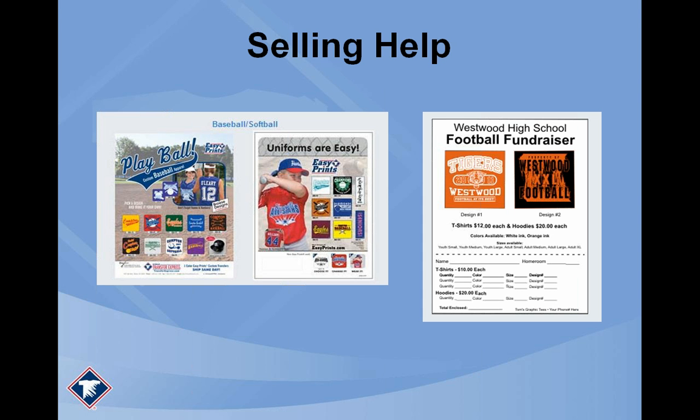So let's talk about some ways we help you sell. There's always, of course, the challenge of getting the baseball team. The past couple slides were assuming that you have it, but let's say you're trying to get the baseball team. We make it as easy as possible by offering you flyers. Flyers are just some of these little add-on things we do here at Transfer Express.